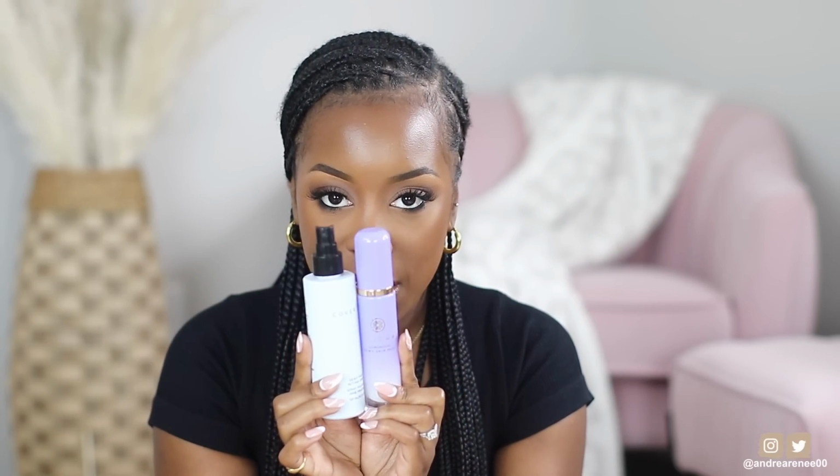And then the last two are the ones that give me the dewy glow. So Cover FX Dewy Finishing Spray, and then the Tatcha Luminous Dewy Mist. Between these two, Tatcha has become my favorite and actually my most repurchased setting spray. This is my third one, because I recently purchased this one. I talked about that in my empties video.